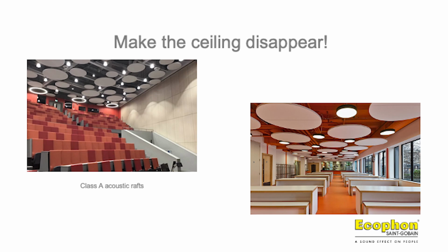So on the left, you can see a very recent lecture theatre. In fact, when the folding acoustic screen goes back, it's one of the largest lecture theatres in the UK, recently created for the University of Newcastle. And in this instance, using rafts, a similar picture to the one that Oliver showed, in fact, we've been able to make the soffit and the walls disappear. And then you get the same wonderful acoustics that you experience at Epidaurus in Greece.